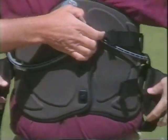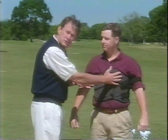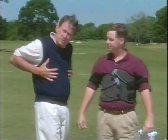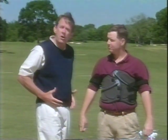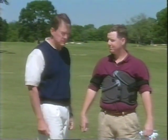One last thing you might check is the location of the swing jacket must be fairly high on your chest. It shouldn't be down around your stomach or your waist area, but it needs to be up on your chest pretty good. If it gets down on your chest pretty far, you're going to have a hard time hitting the golf ball. So make sure it's up on the upper part of your chest.